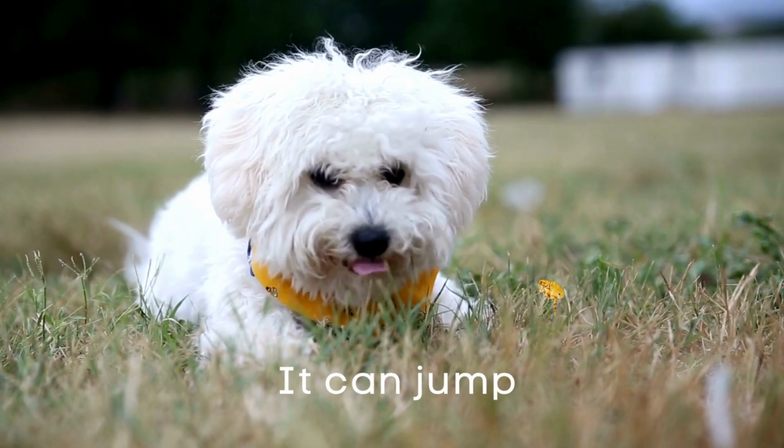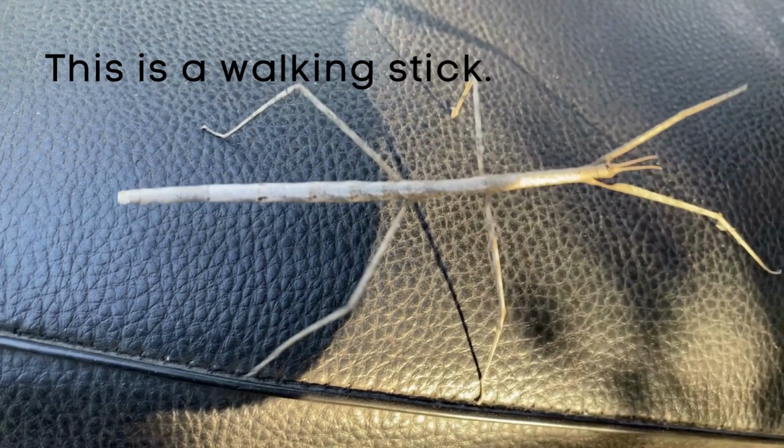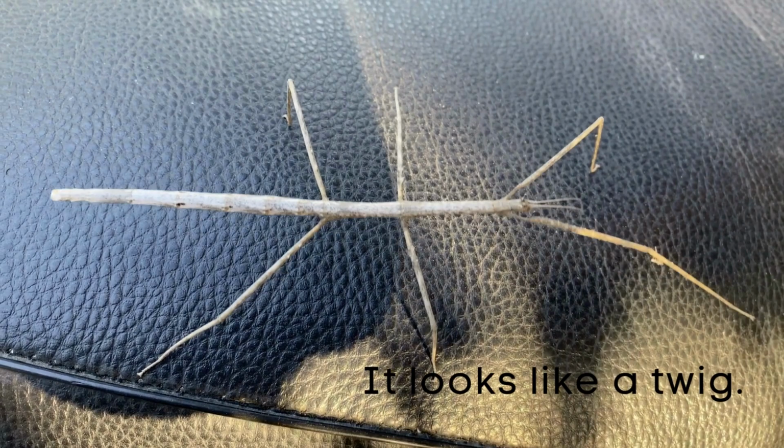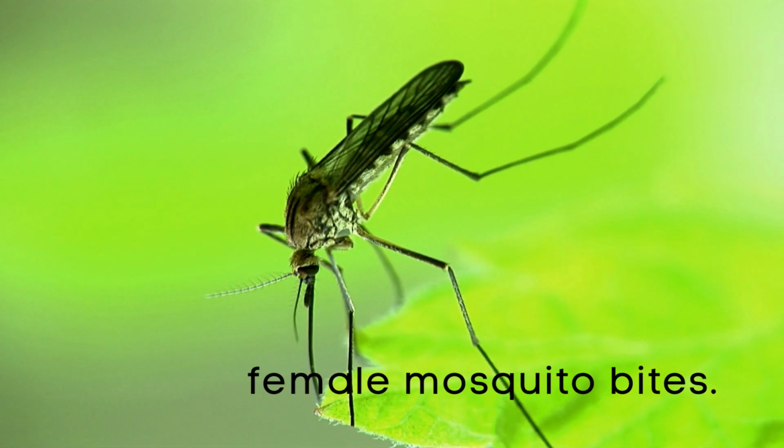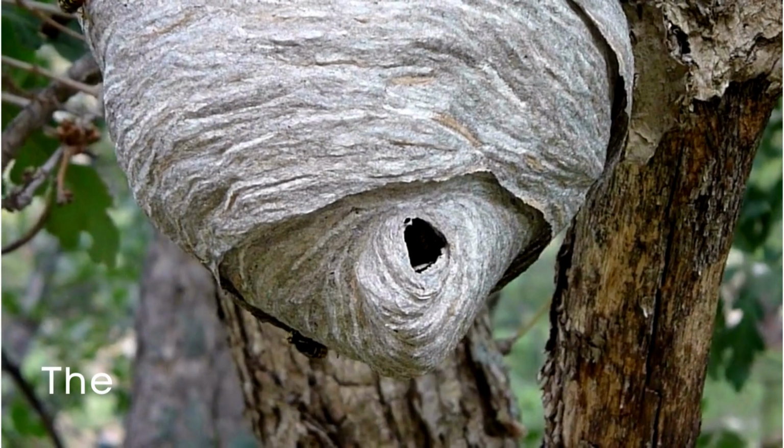This is a walking stick. It looks like a twig. This is a mosquito. Only the female mosquito bites. This is a paper wasp. The queen will build a paper nest.